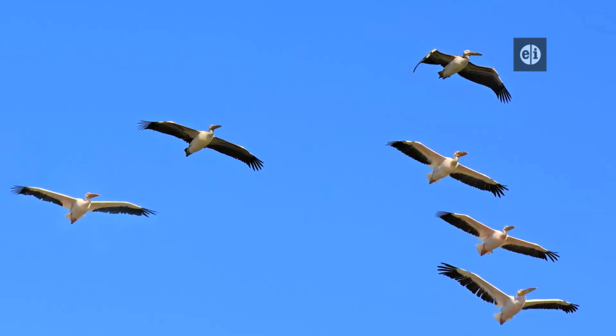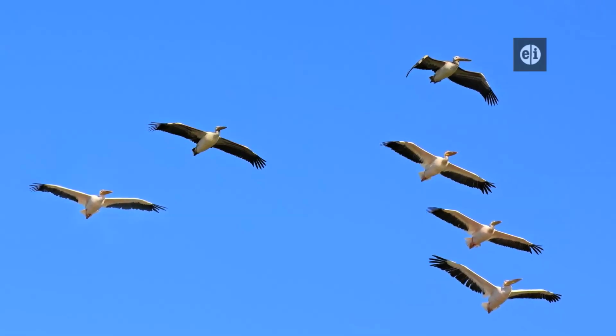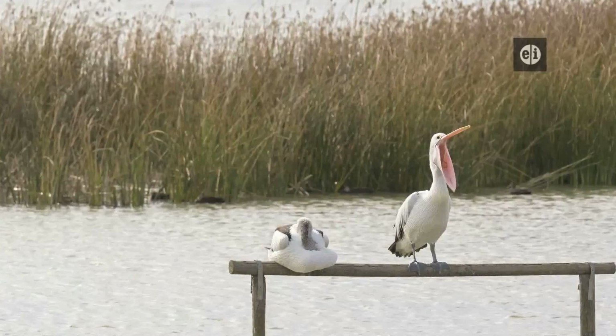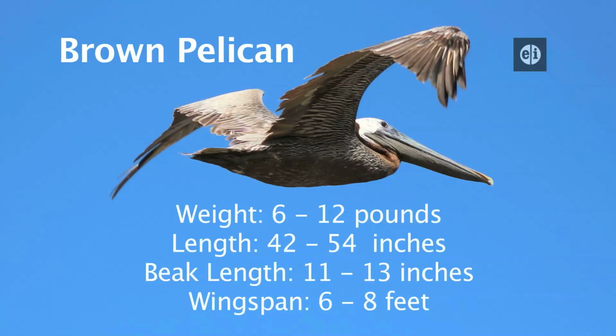So every autumn, the white pelicans make the migration from the Midwest to Florida. And some go on to Central and South America. But that's a long trip, and not all the birds are up to the task of flying that distance, as you'll soon see. Wow, that is really amazing. Who knew how unique the white pelican is?